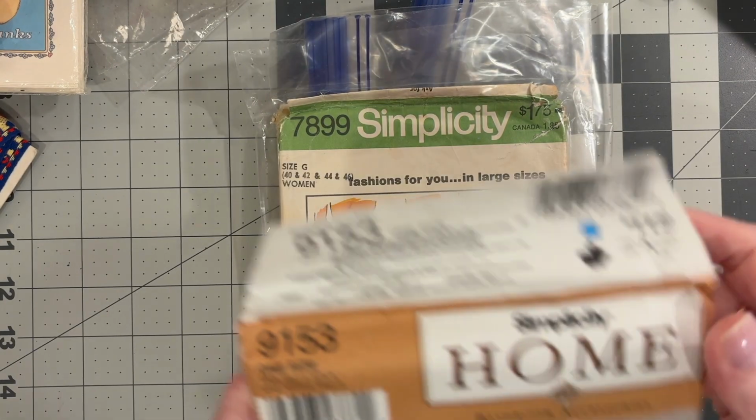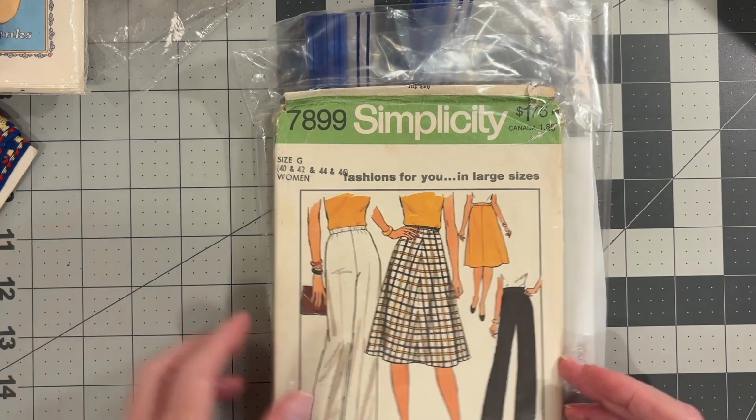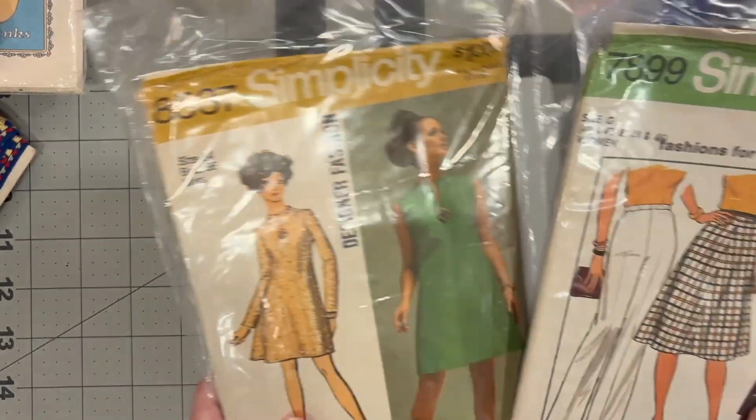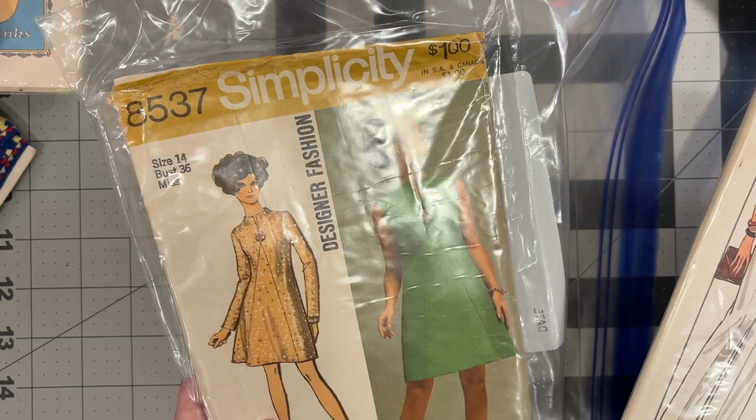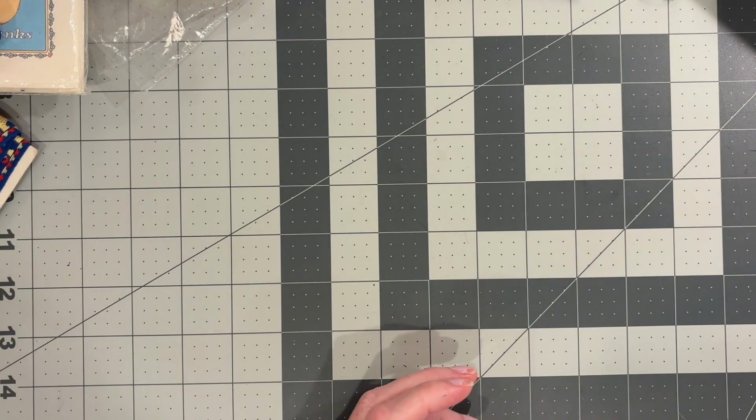The date's on the tab. 2000. Okay, so this is probably the bag that I've overpaid for because there's really only 3 patterns that I'll use. That's okay though. Her hair is epic. All right, I'll keep those and then I'll donate the rest. Now all that's left is Hobby Lobby.